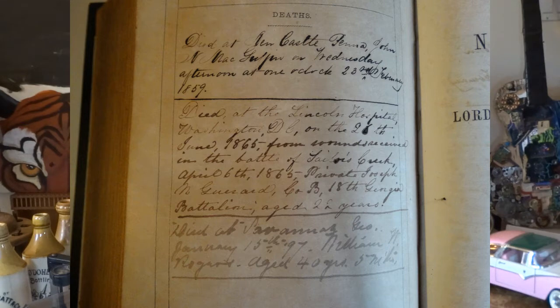Died at Lincoln Hospital, Washington, D.C. on the 26th of June, 1865, from wounds received in the Battle of Sailor's Creek, April 6, 1865. Private Joseph N. Girard, Company B, 18th Georgia Battalion, aged 22 years old. So this is one I've been trying to research, looking for this particular soldier. I've come close, but not really close enough to know what was going on after he had died, or where he was buried. There was no information on that.